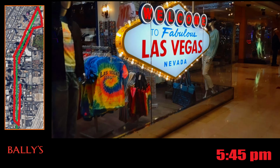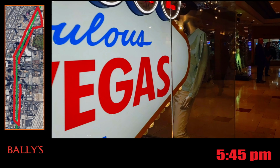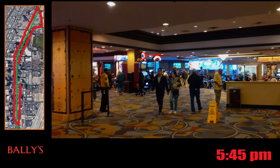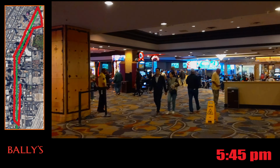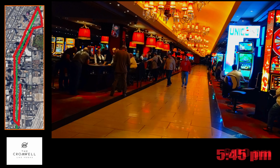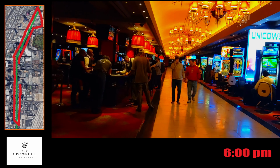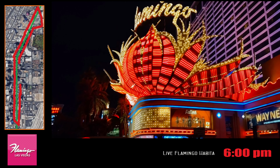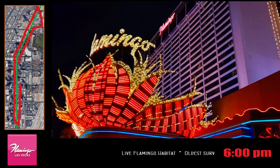Going into Ballys now. Ballys has been around a very long time, but they're actually undergoing a transformation right now. There's a lot of construction going on in there. I believe they're changing it to the Horseshoe. Flamingo, that neon sign there is original, and it's a very beautiful place, always lit up with this pink hue to it, and it is the oldest resort on the Strip still in operation today.